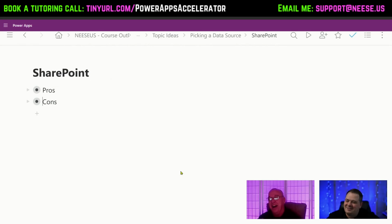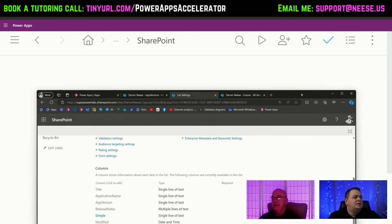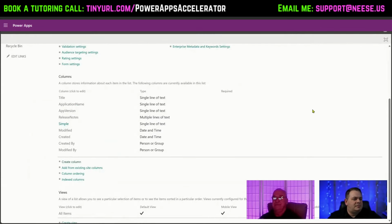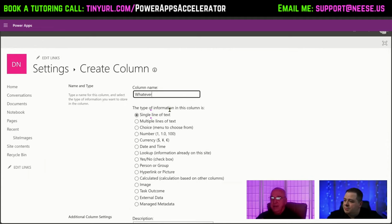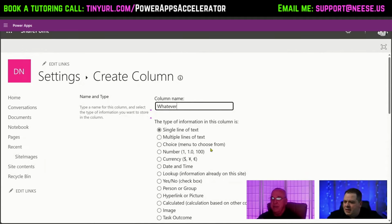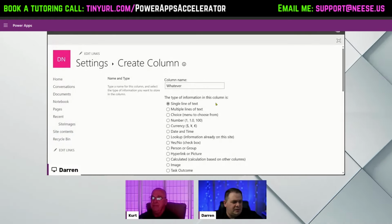Absolutely. I think, though, that could you just talk about a complex data type? What is that? Sure. So let's create a new column here in my list, and I can call it whatever. Single line of text. In fact, I'm going to zoom up in here. That's a simple data type. Get our faces out of the way.